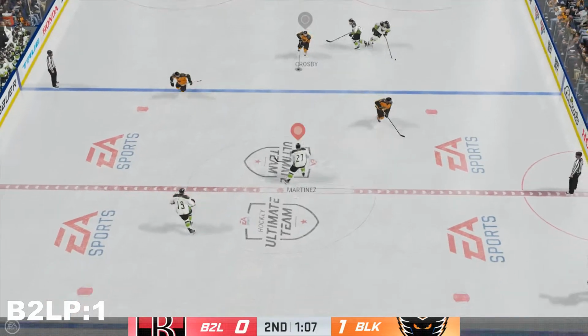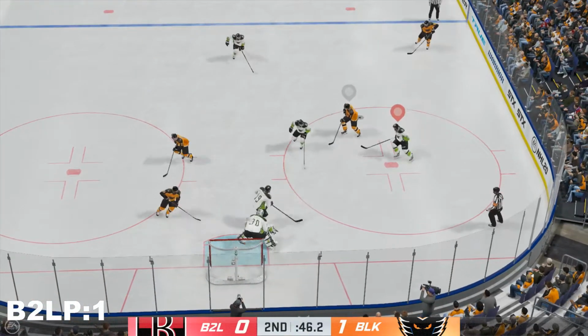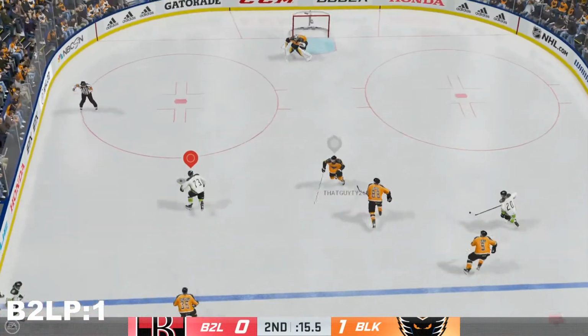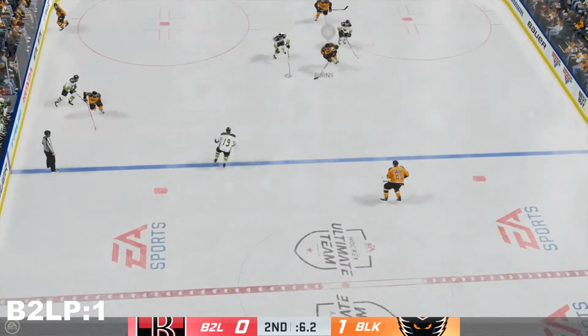Unable to find him, as my opponent goes back off to the races, Taylor Hall finds a way through. We get a nice little poke. We work it up to Velarde. Velarde has some speed here. Gonna go short side. Oh, my opponent gets a stick in at the last second.